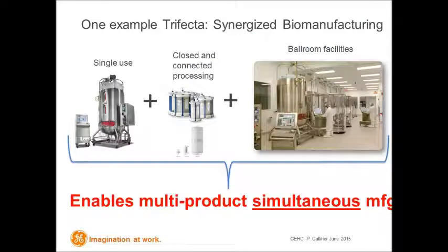One example of a trifecta case, which I like to call synergized manufacturing, is to combine single use with closed or connected processing, in some cases continuous processing, and put it in a ballroom. And if we can truly achieve a closed processing capability in the near future, this will enable multi-product simultaneous manufacturing. And if you can do simultaneous multi-product manufacturing, imagine the impact on your cost of goods per product.